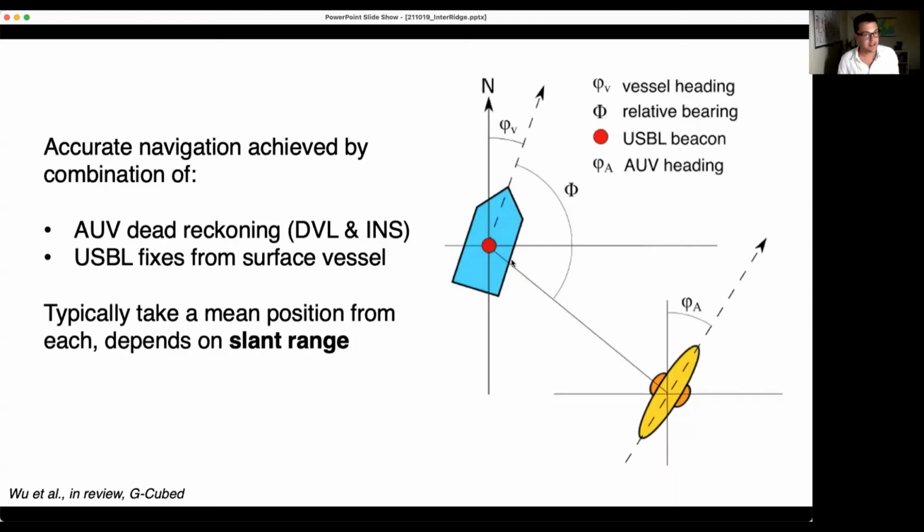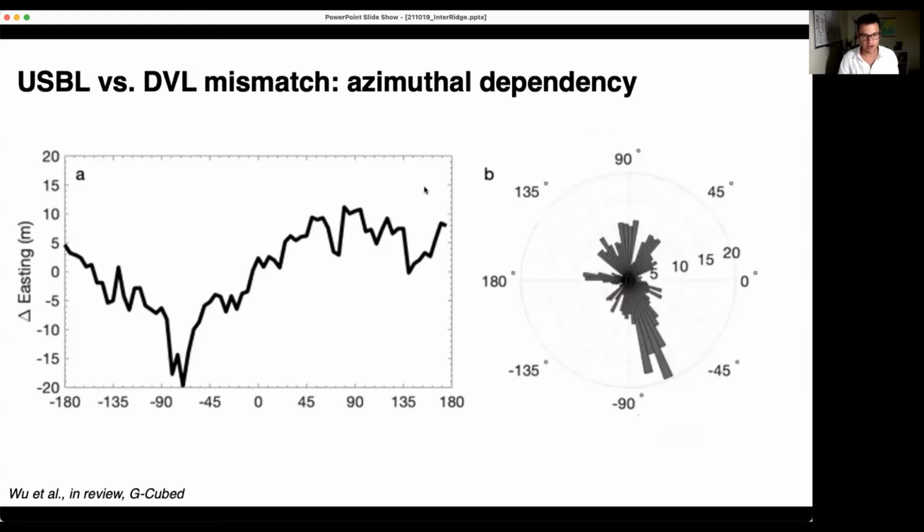As it turns out, it gets a little bit more complicated than that. And so in this sketch, you can see, I'm just going to point out this angle phi, which is the relative bearing between the vessel and the AUV. And it turns out that phi is quite important, and I'll show you why.